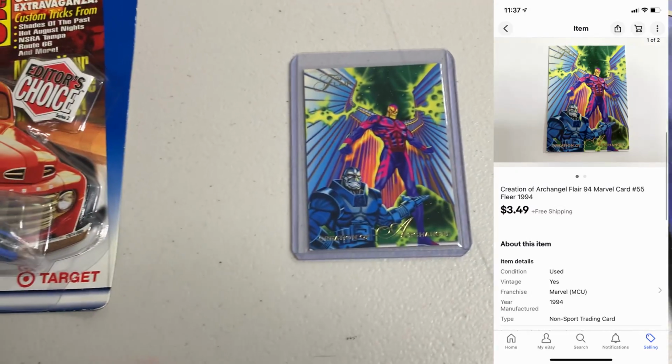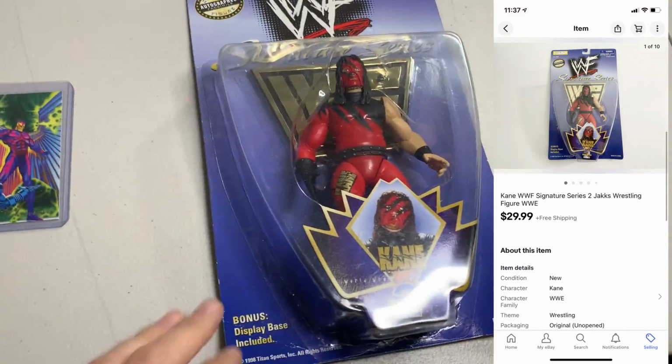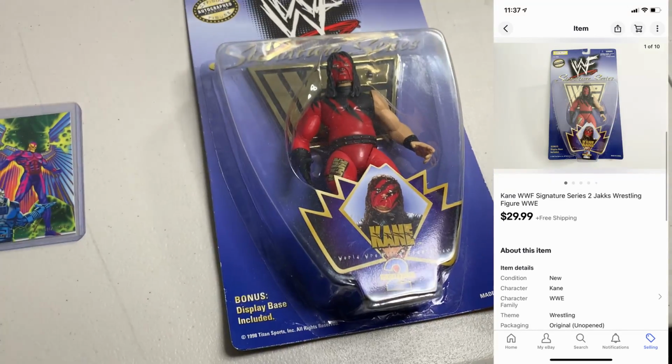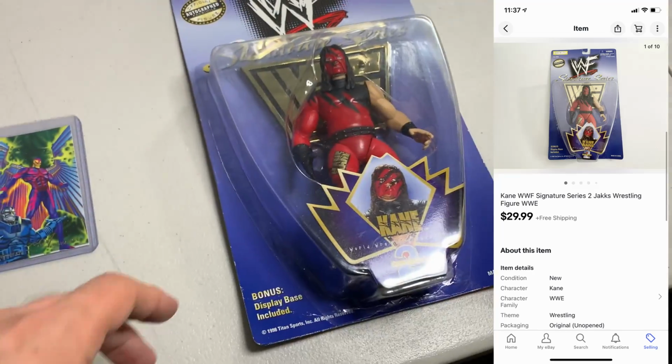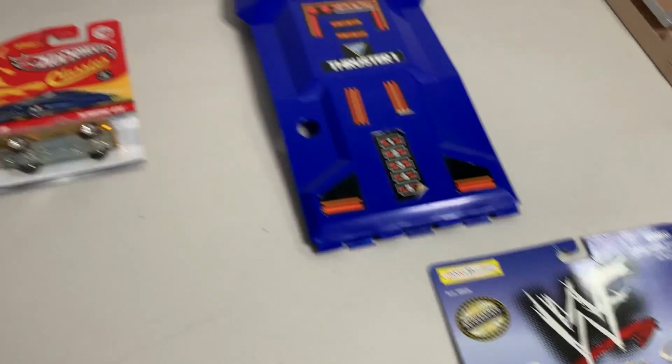Sold a Flair 94 card. This Archangel sold for $3.49. I sold this Signature Series Kane WWF figure that ended up selling for $29.99. This figure should still squeeze into first class, so not too bad.